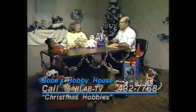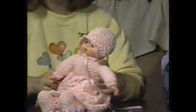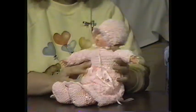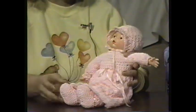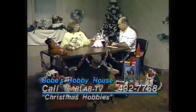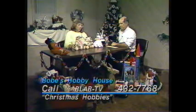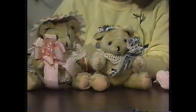Now for the little girls in your life, whether they're little or big, you could crochet a little doll. This is a newborn baby, and you could crochet the doll and give it to your favorite little girl. Or you could make her a teddy bear. Now this was again crocheted by Laureen. She loves to crochet. You can make a little teddy bear.